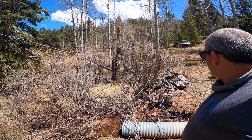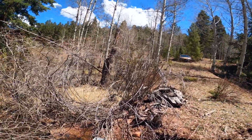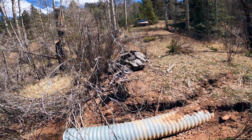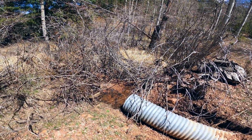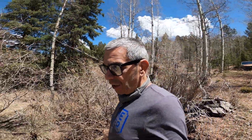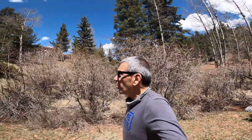Somebody made a go at this property. There's a bunch of cord lumber right there. Check it out. Nature doesn't do that. Plus this pipe is here. Nature doesn't do that either. So somebody has worked on this property before. That gives me a good indication that there are many issues here. I like the area, but I'll be honest with you, I don't see this being workable.